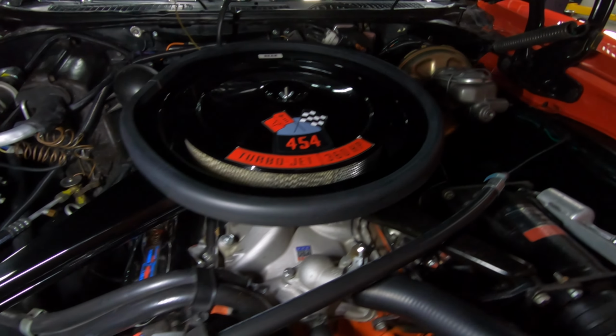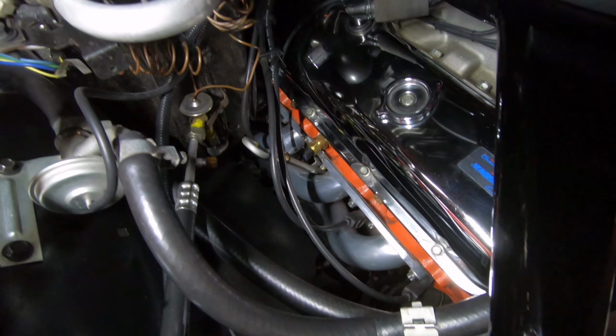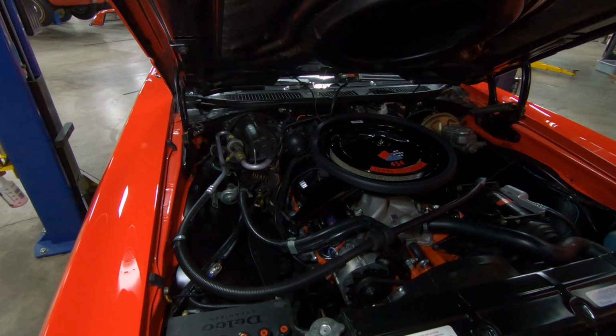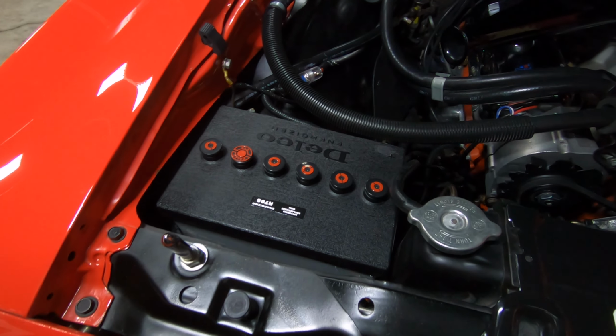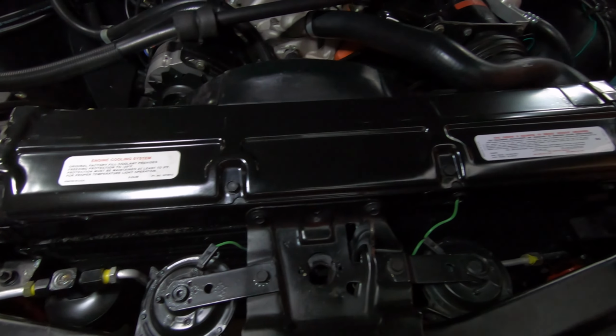Everything under here nice and clean, nice and neat. You see that AC box where the evaporator is, all nice. You can see the fiberglass there. A lot of times those are all gooped up. All the aluminum's looking good under the hood here. We got a top on the Delco battery here to make it look like the old school battery, which is very cool. Inner wheelhouses are nicely painted.